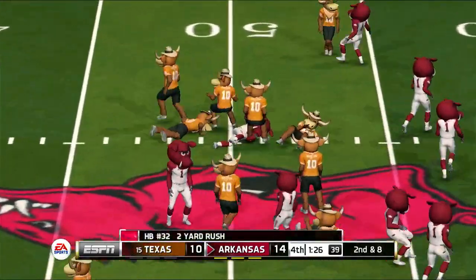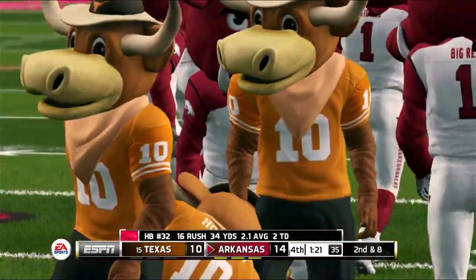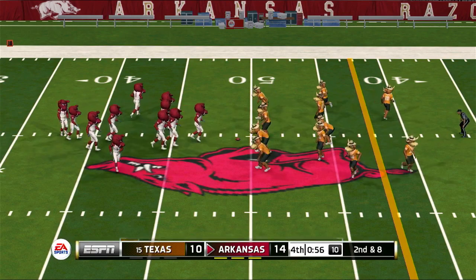He makes it out to maybe the 49-yard line. That's a gain of two on the play. That makes it second and eight, ball on the 49-yard line.